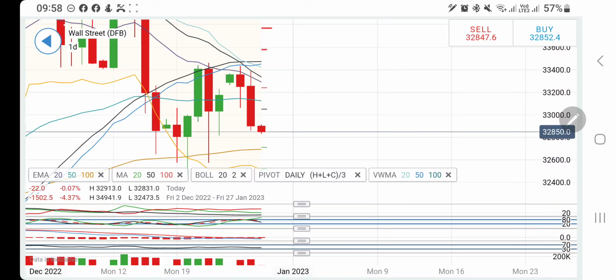So in between these 140 points, do not trade between 32,780 and 32,920 levels. And whatever trade you take, you should trade with a trailing stop loss.